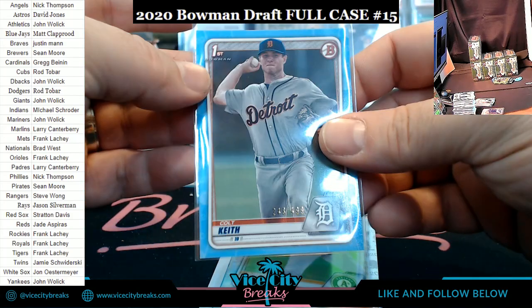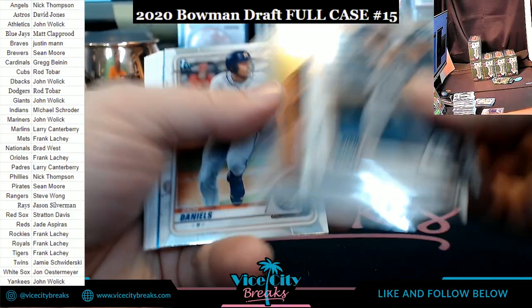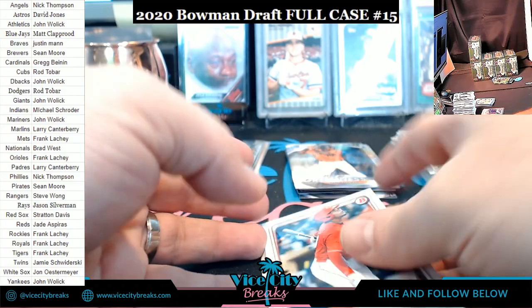Keith, $4.99, and the guys are just crushing right now. Powson and Zamora. Another insert for Torque.